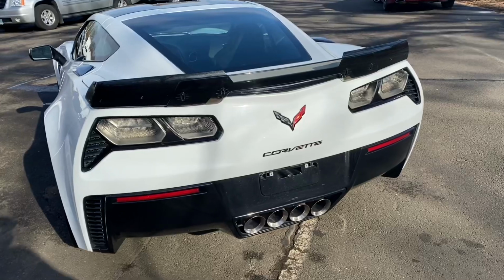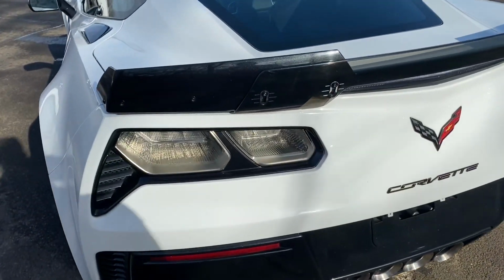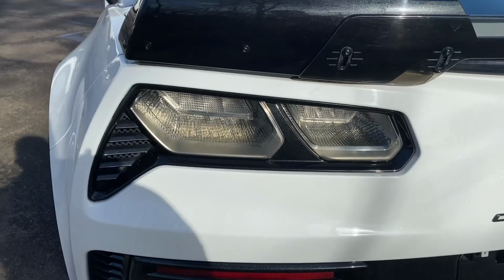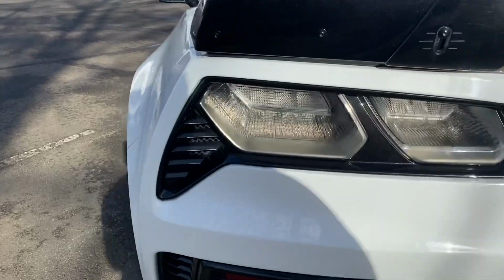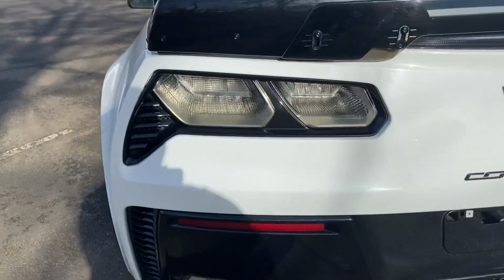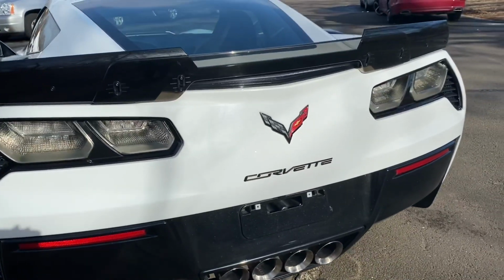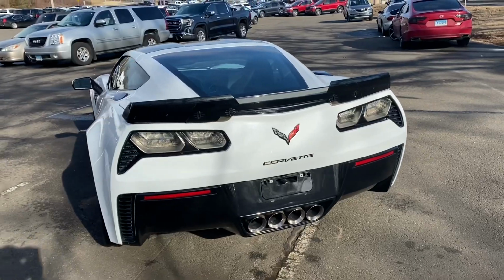So coming to the back of this Corvette, again, you will have the huge spoiler. And right here, the taillights are clear. I've seen a lot of Corvettes with red taillights, but I'm not exactly sure if those clear ones only come on the Z06. You will have a vent right here next to the taillights, and of course you have your reflectors, 4 tailpipes, and the Corvette emblem right here in the middle. And this Corvette looks very nice from every single angle.